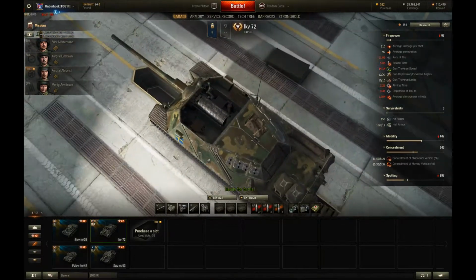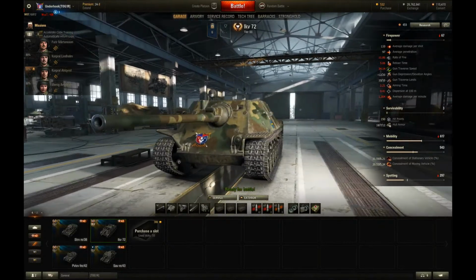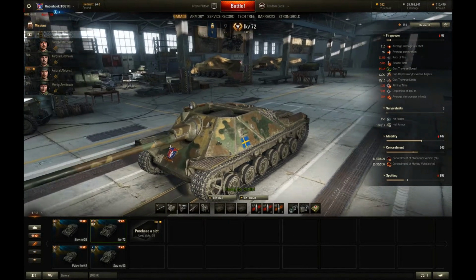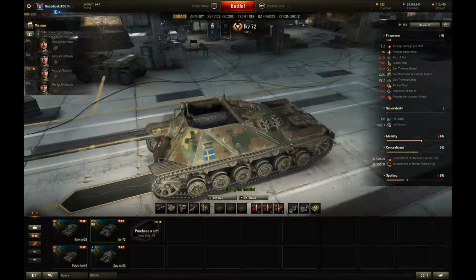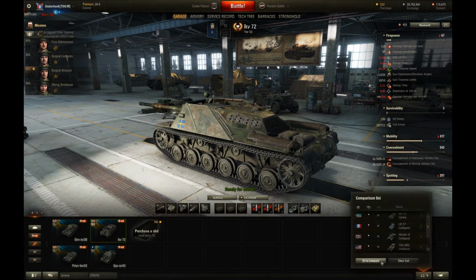It is open top though, so of course, having very poor armor and being open top means HE shells will blow you to bits, but it is actually quite a good performing tank destroyer for its tier. Packs a bit of a punch and has some real advantages. Actually, what I'll do is quickly have a look at the comparison for this tank, it'll give you a bit of an idea of why it's good.